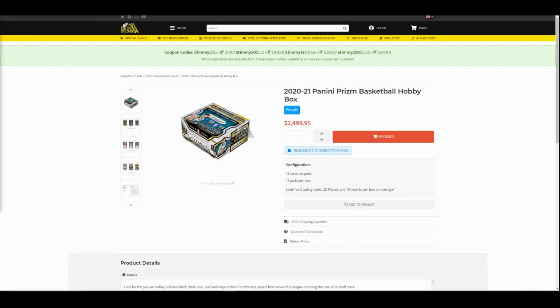Northeast Ohio Sports Cards here to talk about 2020-2021 NBA Prizm hobby box pre-order prices, Dutch auction, etc.